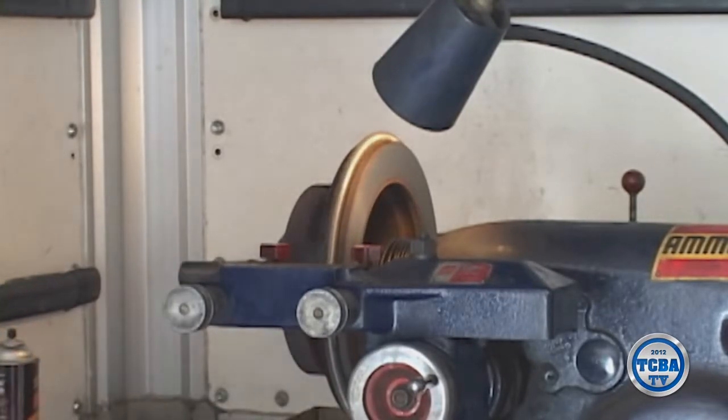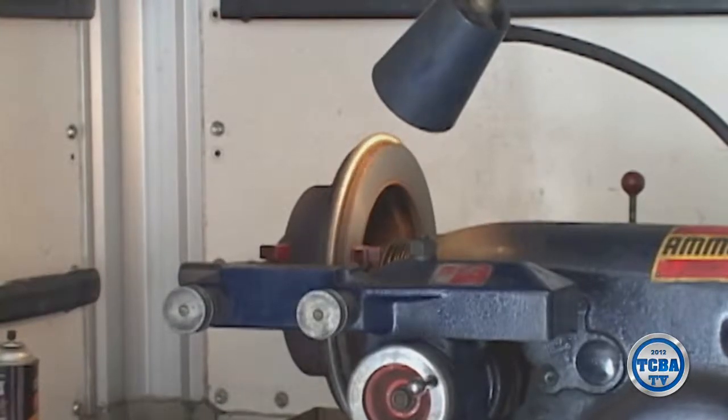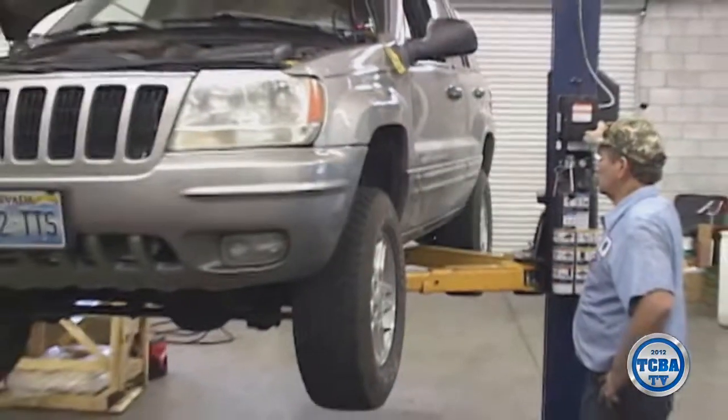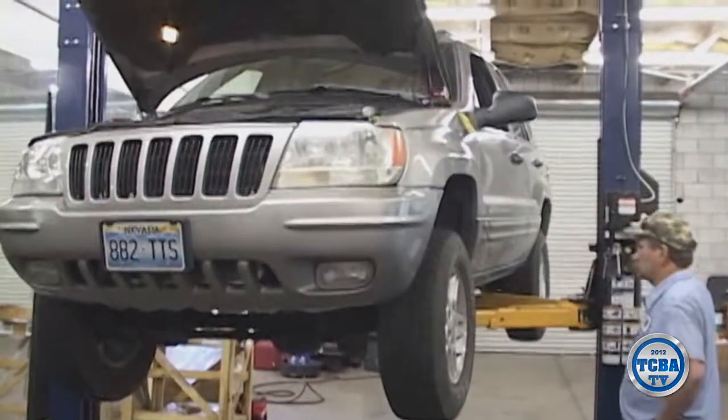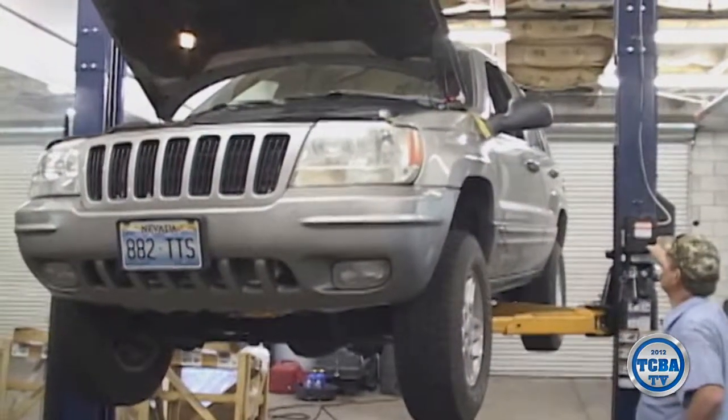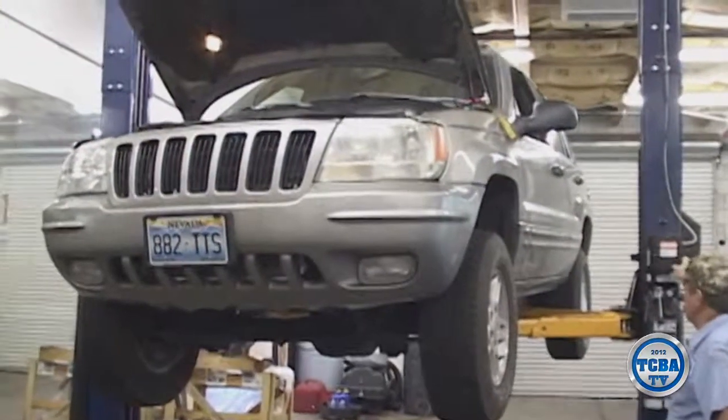And you can perform emergency roadside repairs as well. That's true. If a customer has a serpentine belt that's broken on them, instead of calling a tow truck, we can meet them out there, find what the problem is, and repair it.